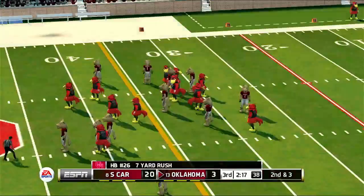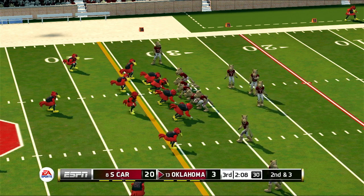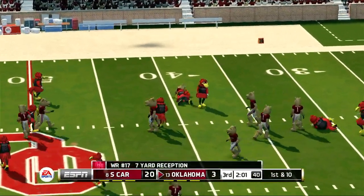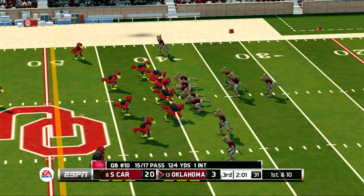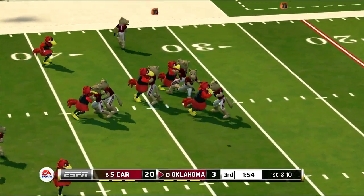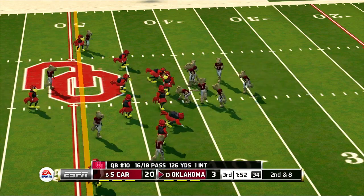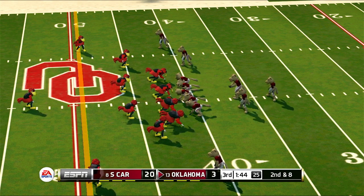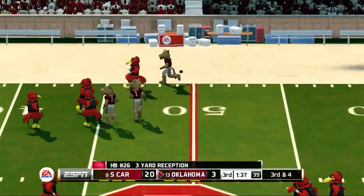Nice run, and he's brought down around the 39-yard line. Complete. He's got room. He's out of bounds around the 41-yard line. Complete. He's got space to work. He steps out around the 44-yard line.